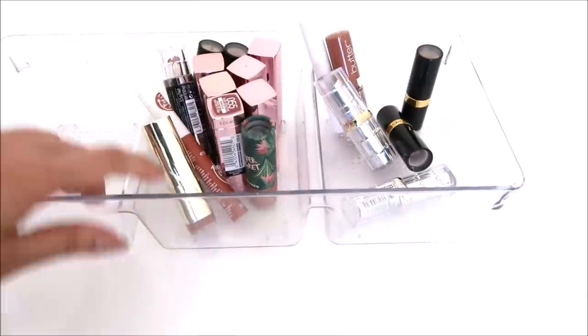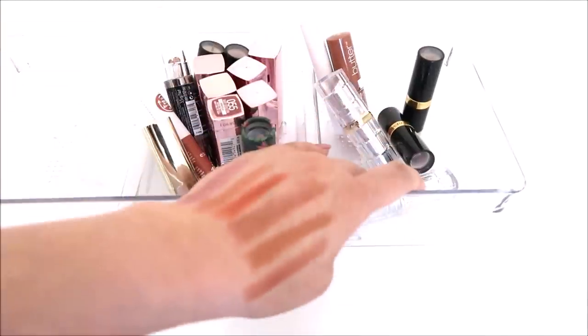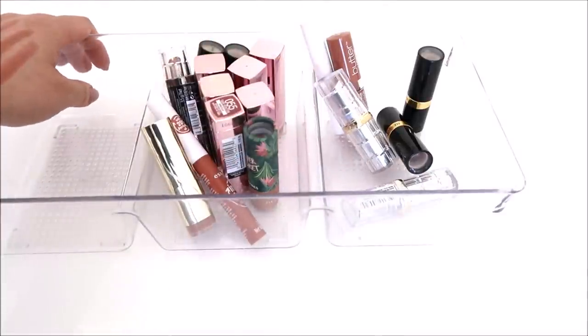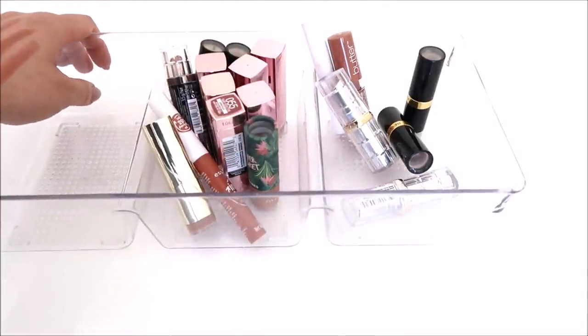This is drugstore lipsticks. We have decluttered 6 lipsticks and we're keeping this many. That's not bad. It's pretty good. Moving on.